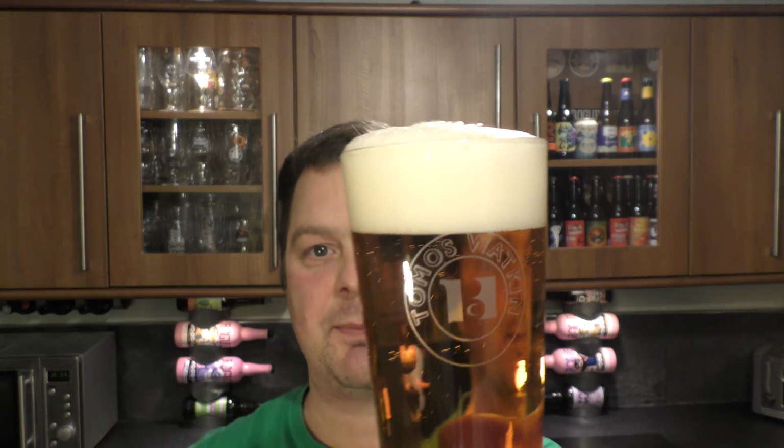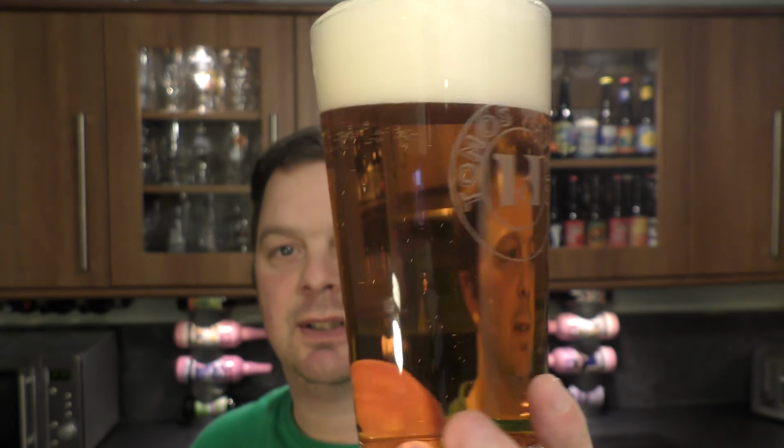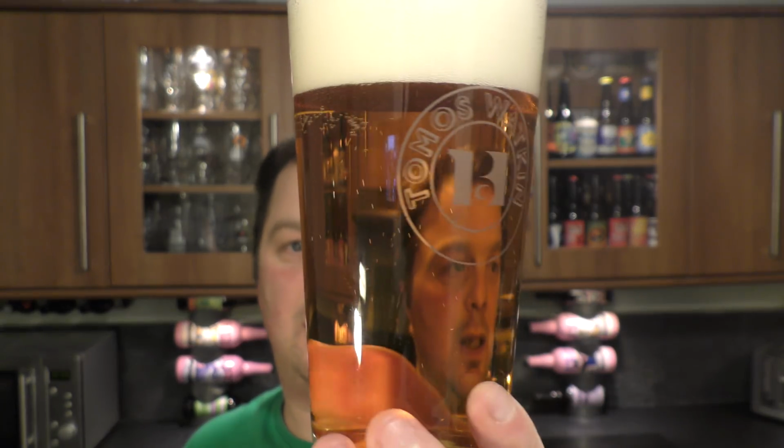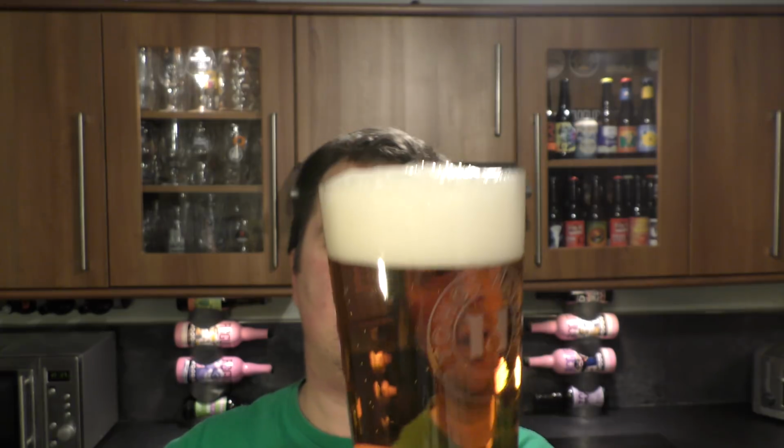Very clear for an IPA, 2-finger to 3-finger white head, golden amber, clear as a whistle, clear as a bell, whatever the saying goes. Slow moving carbonation. Let's get the aroma.